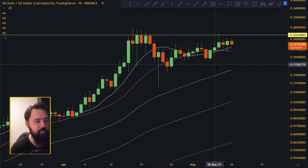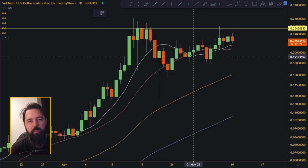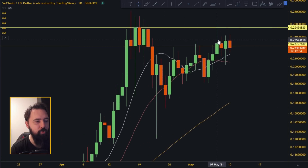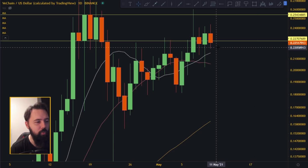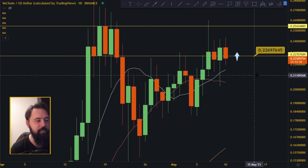You can see here that's the resistance we are having up there at 0.25. Eventually we're going to have to break that. Another resistance we are kind of breaking: we broke it here, broke it back. This is the second time we are getting rejected by it. So the thing that's going to be very bullish, at least for today, is if we can manage to stay above this line at 0.22. If we can stay above 0.22, a lot is actually done.